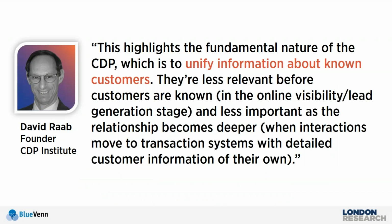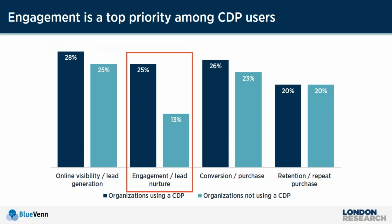If you just go back to that one, Linus, I think what's interesting there is if you think of online visibility and lead gen as very much ad tech land, it's third-party data, it's acquisition-led. And at the other end of the spectrum, retention was all about owned first-party data.